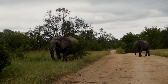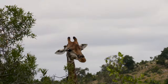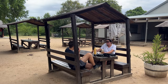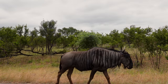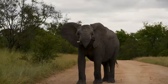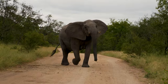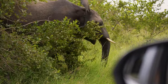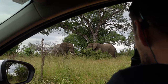Sighting number 2, elephants. Oh, and now we've got some zebra. There are the elephants, and look at the kingfisher above the elephant to the left in the tree.